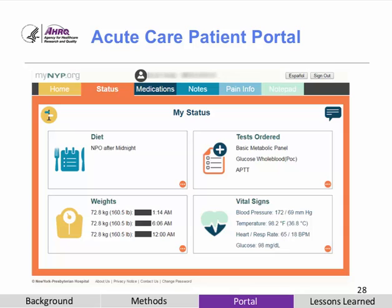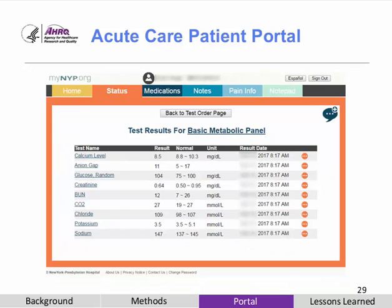Here's a status page. Here, patients can look at the diet that's currently ordered for them. They can look at their weights and trends over time, tests ordered, and all the results, as well as vital signs. So for instance, if we click tests ordered, we get to see all a patient's test results. We can also see historical trends in any of their lab values.